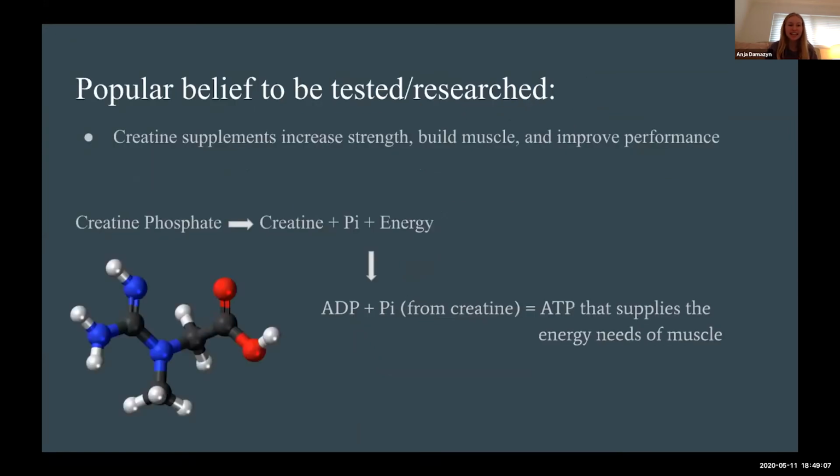Okay, so our belief to be tested and researched was that creatine supplements increase strength, build muscle, and improve performance. How creatine works is that the phosphate group from the creatine phosphate gets added to ADP to produce ATP that the muscle uses for energy.